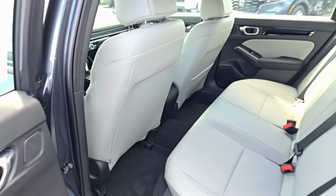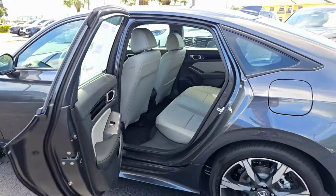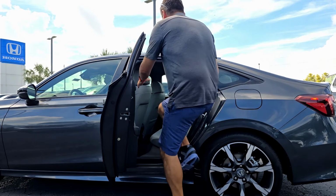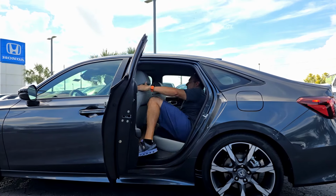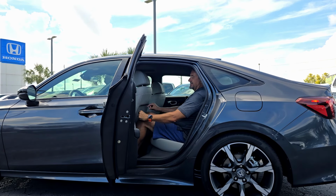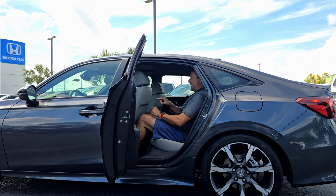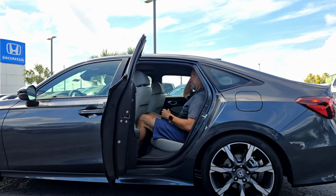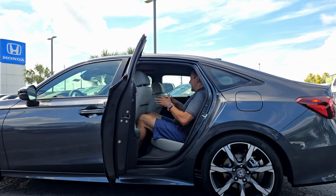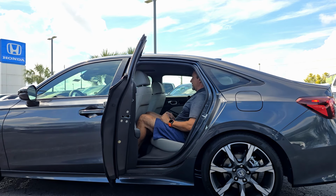Now, as far as the roominess, let me see if I can fit inside behind myself. So the front seat is adjusted all the way back. That's how I like to drive. Very nice and comfortable. I'm almost 6 feet tall, 5'11", and check this out, guys. This much room before I would hit my knees to the back of the seat. So really good for tall people. I have about 2.5 inches above my head, plenty of shoulder room. The seats are on the firmer side, but still comfortable. No complaints here. Kind of wish that we had these vents for air conditioning though.